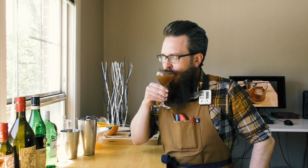So it's colder, which is nice, though I could have stirred the first one more thoroughly to get that effect. It is a lot brighter. The Fernet now just hits right at the end. It is that mint, chamomile, camphor, whatever that note is, that hits very back of the palate and doesn't show up until three quarters of the way through the flavor evolution.